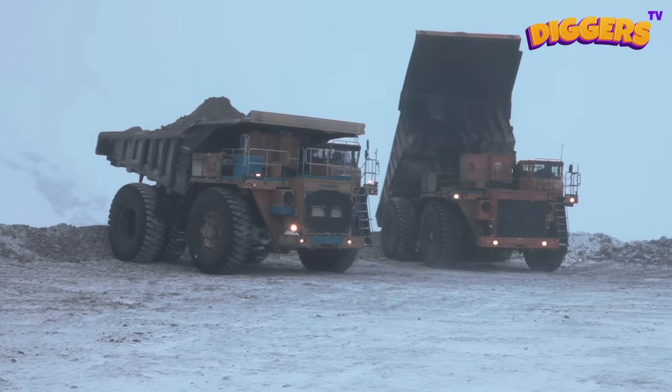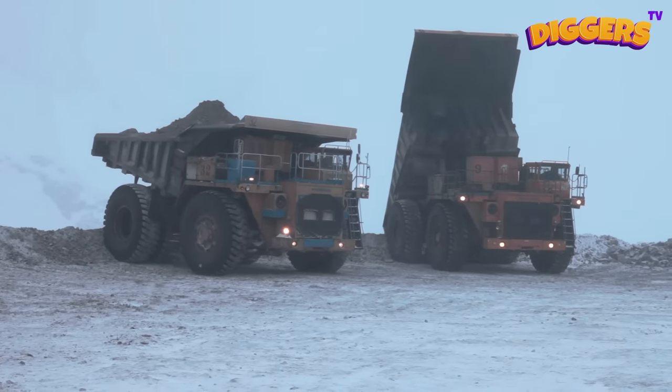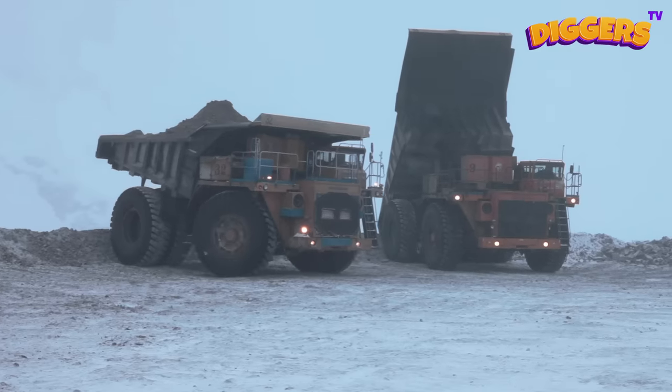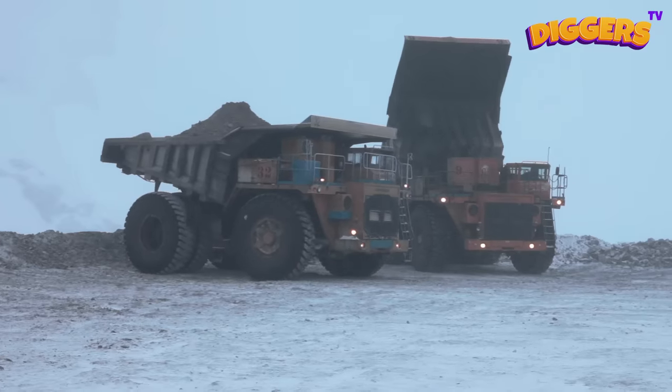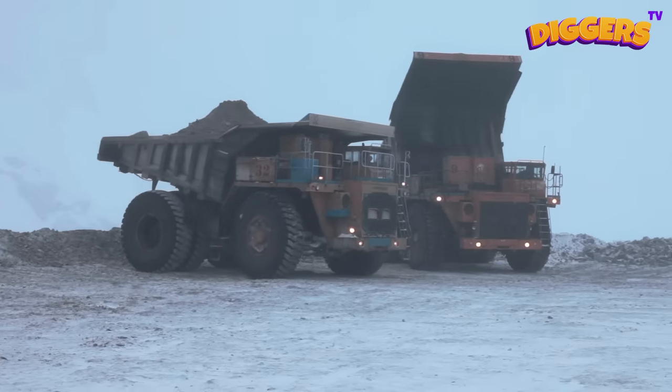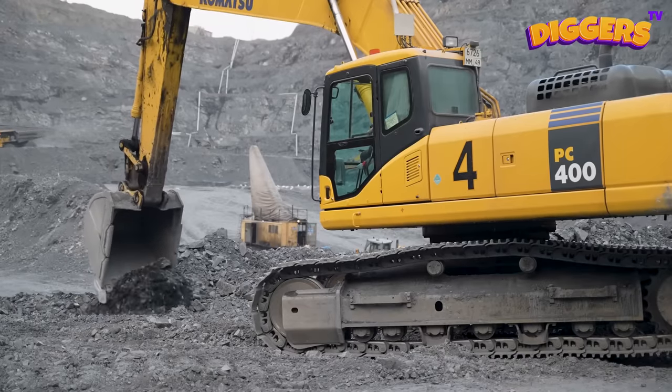This truck has a huge dump body in which it can transport tons of sand and stones. Look at the giant wheels on this truck. Big wheels are very helpful when moving over snowy and icy grounds.